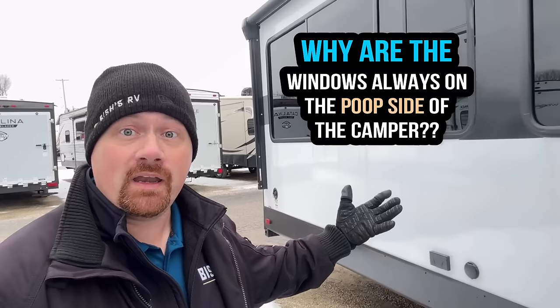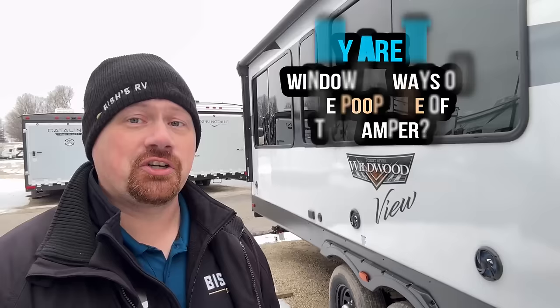Starting us off here, and these are generally in no particular order, but for years I've heard people asking me, why can't they put more windows on the campsite side of the RV? Well, one manufacturer took a personal, like Michael Jordan, crusade to come up with a way to give you the most campsite viewing that has ever been seen in the RV industry.